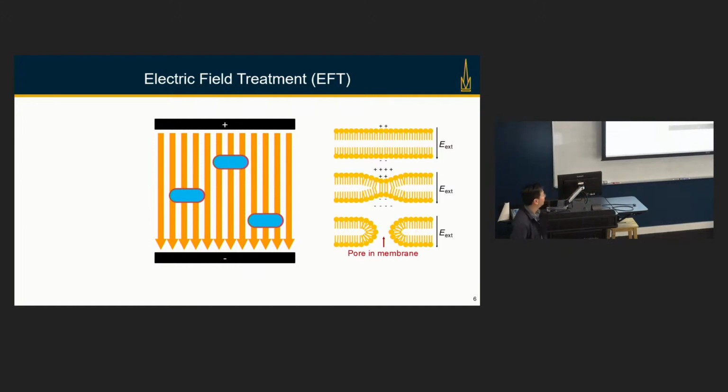What happens is that the ions in the solution, the positive ions, will move towards the negative electrode, and the negative ions will move towards the positive electrode. The movement of these charged ions will generate a so-called transmembrane potential, or transmembrane voltage, across the cell membrane. This transmembrane voltage is proportional to the strength of the external electric field. When the external electric field reaches a certain threshold, you will be able to generate a pore because of the transmembrane voltage. It also depends on the strength, which determines the size of these pores and how long these pores will last.